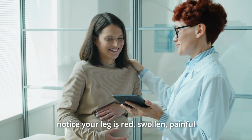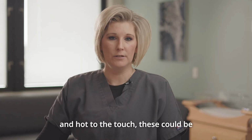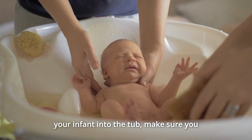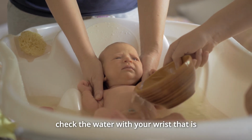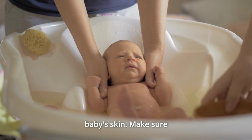If you notice your leg is red, swollen, painful, and hot to the touch, these could be signs of a blood clot. Before placing your infant into the tub, make sure you check the water with your wrist that is the closest to your baby's skin.